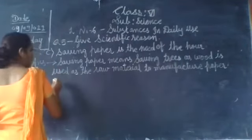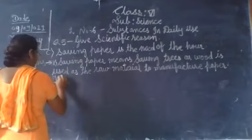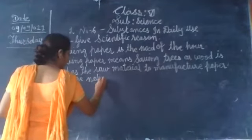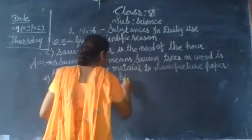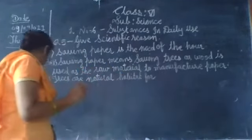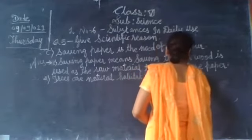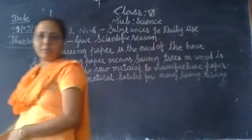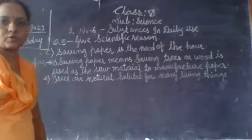Second point: trees are a natural habitat for many living things. It's a natural habitat because various birds live on the tree. Various animals, like monkeys, also live on trees.